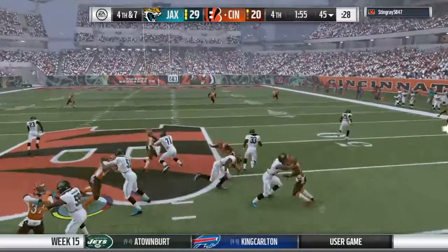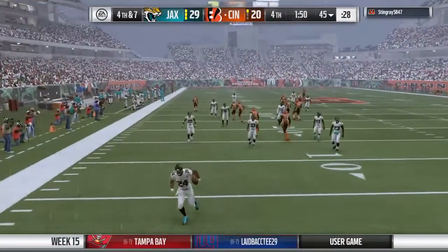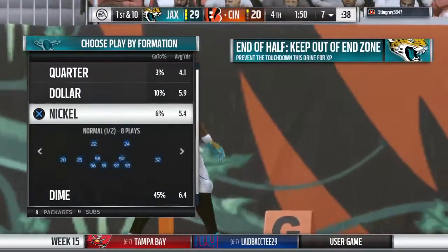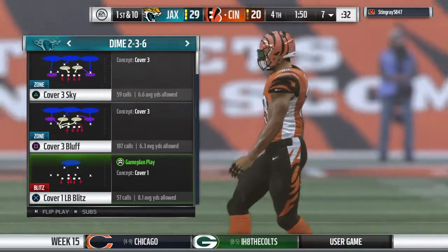His first punt, 45 yards. This looks good as well. And a nice special teams job here. This is going to be down inside the 10 at the 7-yard line. Cincinnati now ready to take the field. And they're going to need another score. Got one last time, but still down here.